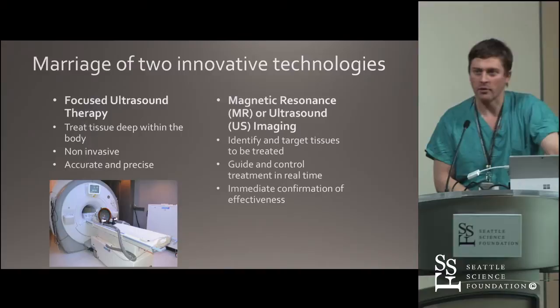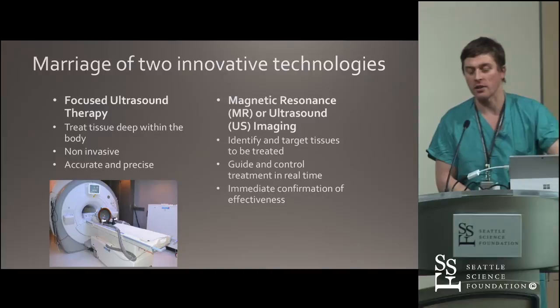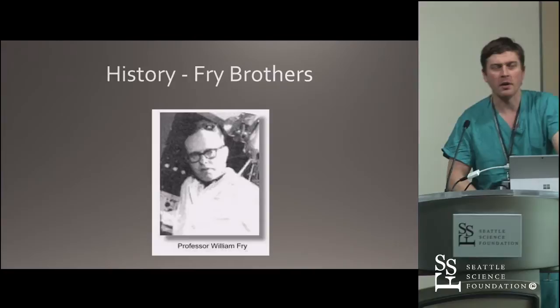The modern technique is a marriage of two innovative technologies. We have focused energy from the ultrasound devices that can treat tissue deeper in the body with minimal effect on the tissue on the way through. And then we're marrying that with magnetic resonance-guided imaging or ultrasound-guided imaging, and that can help guide the delivery of the treatment.